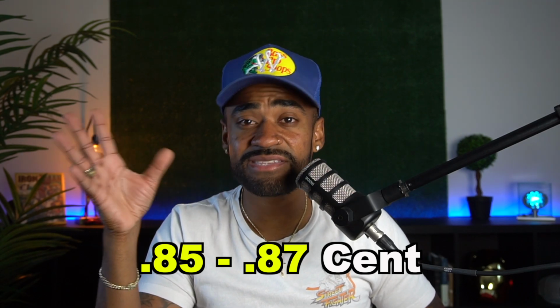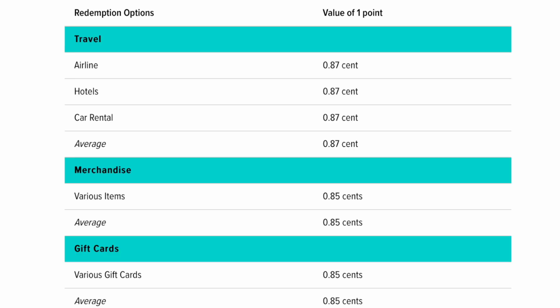And then on top, I almost forgot to mention the value of 1 point is not even going to be worth 1 cent per point. The value of 1 point on these other PenFed credit cards is going to be worth 0.85 to 0.87 cent depending on how you redeem them. If you redeem your rewards for any travel purchases, then your rewards will be valued at 0.87 cent per point. Now, if you choose to redeem your rewards for gift cards or any kind of merchandise, then your rewards will be valued at 0.85 cent. So literally not even 1 cent, ladies and gentlemen. So that's why for me personally, I would never touch one of those credit cards.